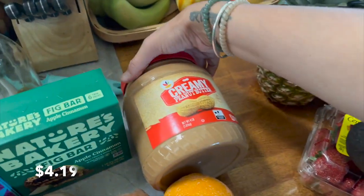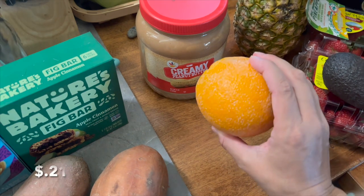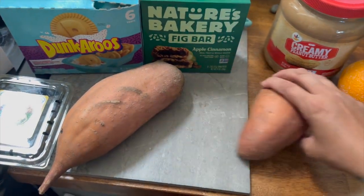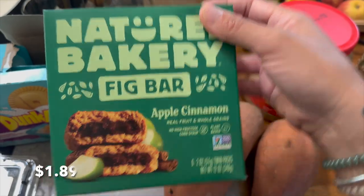We got some creamy peanut butter. My husband puts peanut butter in his protein shake, so we got a big thing of that. We got an orange for his old fashioneds. We got some sweet potatoes, just two of those, and some fig bars. These were a great price, so we went ahead and picked those up, and the kids really liked them.